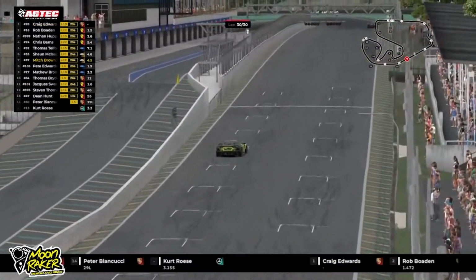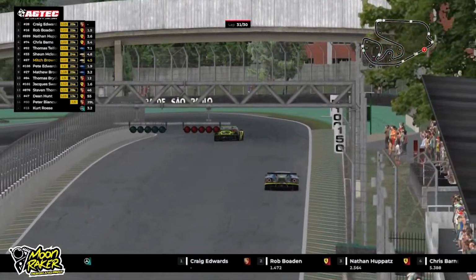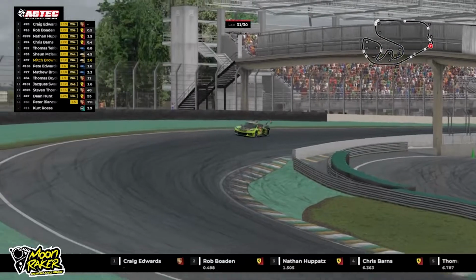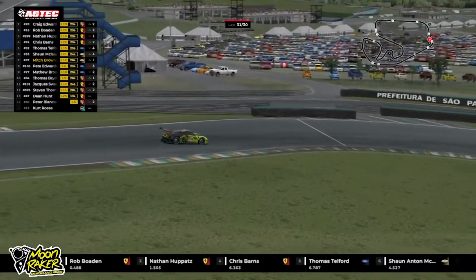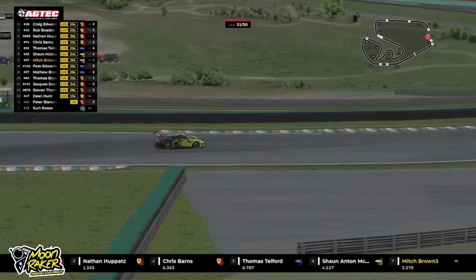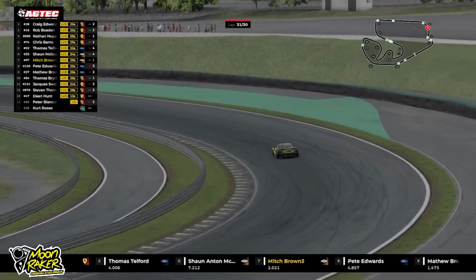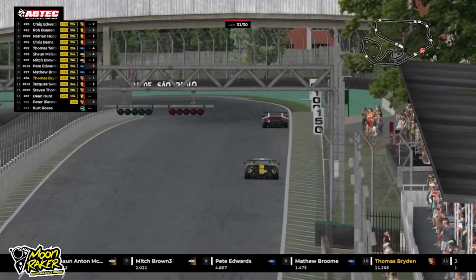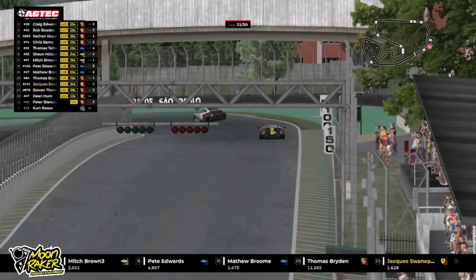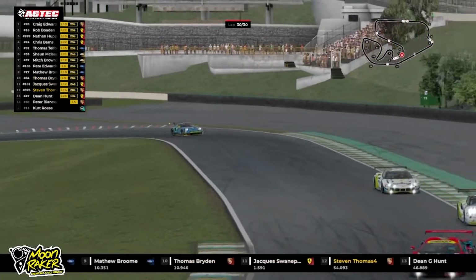Alright, your finish podium is Craig Edwards, P1, Rob Bowden, P2, Nathan Huppert, P3. Great drive for Fusion Sim Racing and Tanked SRT. Get option 2 and 4, so really good stuff in it. Thomas Bryden just in the points there, P10. Jack, P11. Even Thomas, P12. Alright.